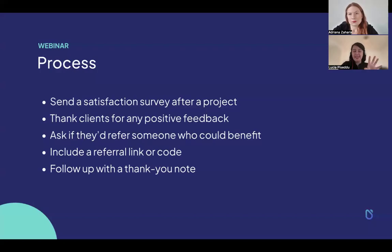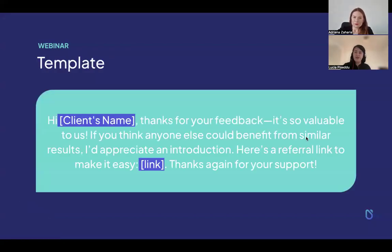Now, in this case, the request for referrals, you can already include it in the survey. Like the last question could be, do you know someone that could benefit from us, right, from this service, right? Or could it be, oh, would you refer us to a friend? If yes, please leave your email address, right? Something simple.